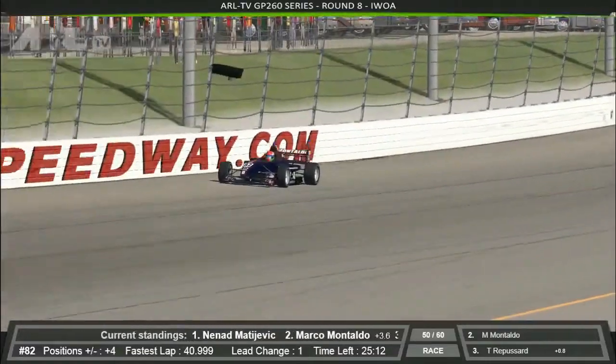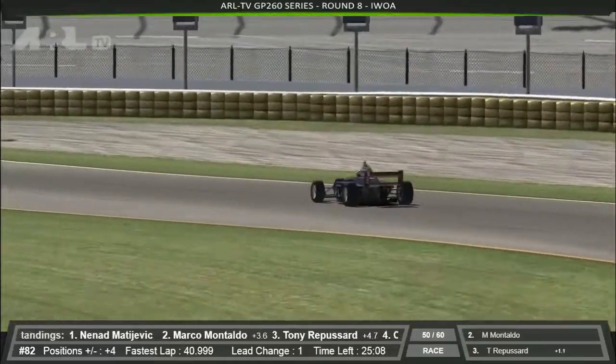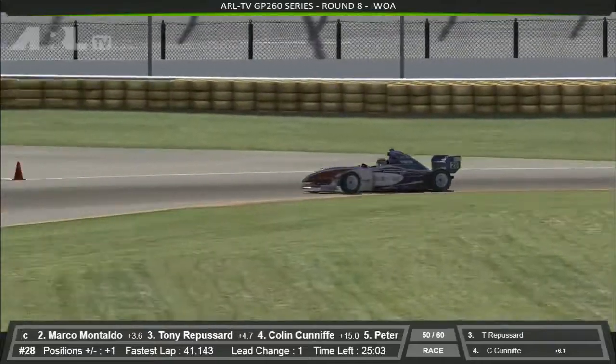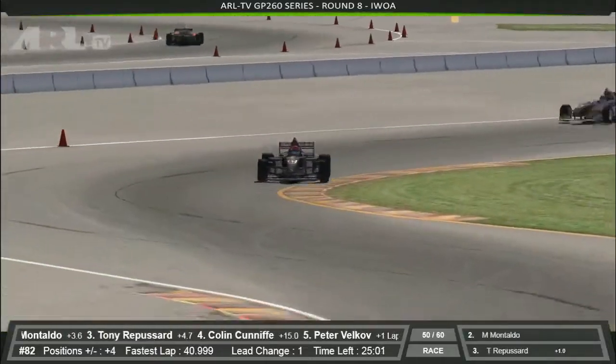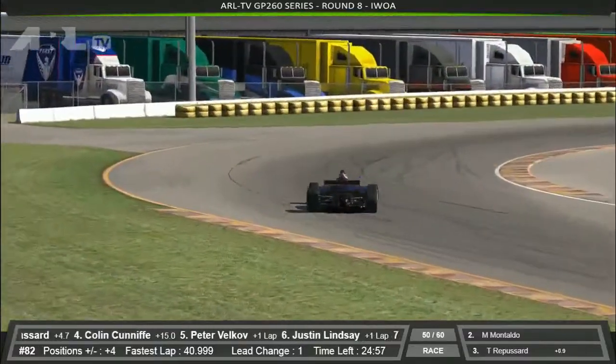Nenad definitely just worked the strategy right there. 3.5 second lead at this point though, so it's not a great deal. Any little slip up and they'll be right back on him. One back marker, just a little bit slow to let him through.